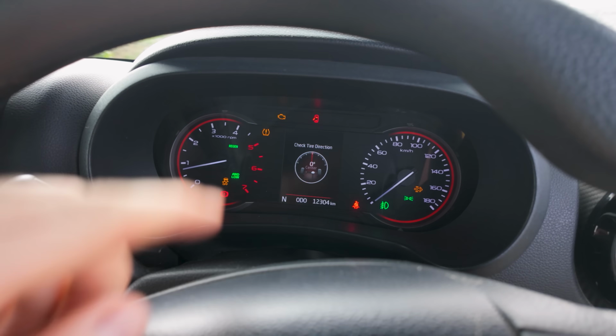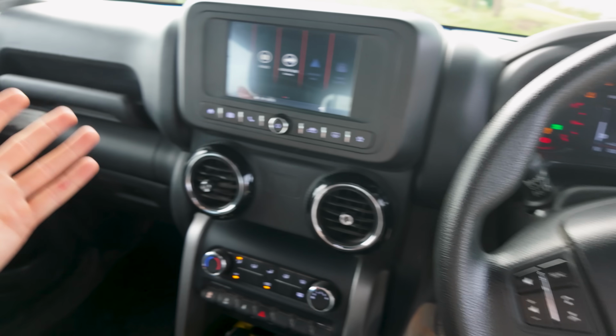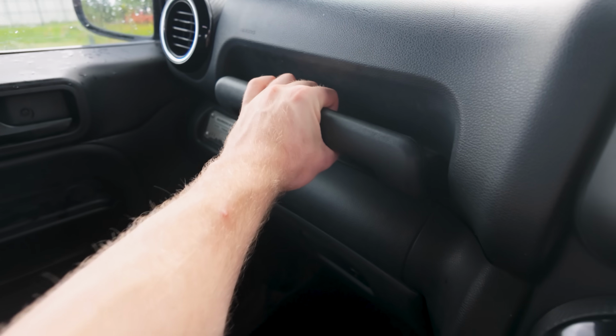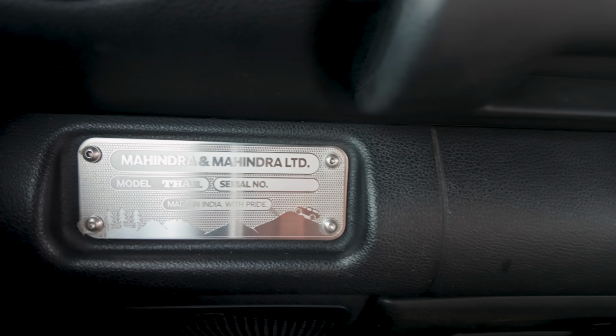As you can see up ahead, we have a small digital display with our analog cluster, a pretty rugged and nice looking steering wheel. And the reason I'm rushing through is we don't have too much time with this car. It is pretty exclusive here. You can see this massive grab handle. And what's really cool is every single Mahindra Thar built in India comes with this insignia, which says made in India with pride. So that's pretty cool.